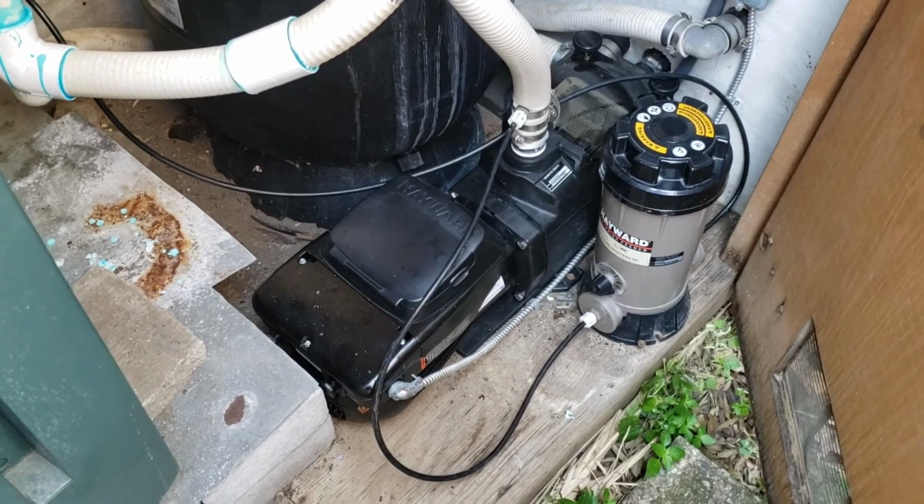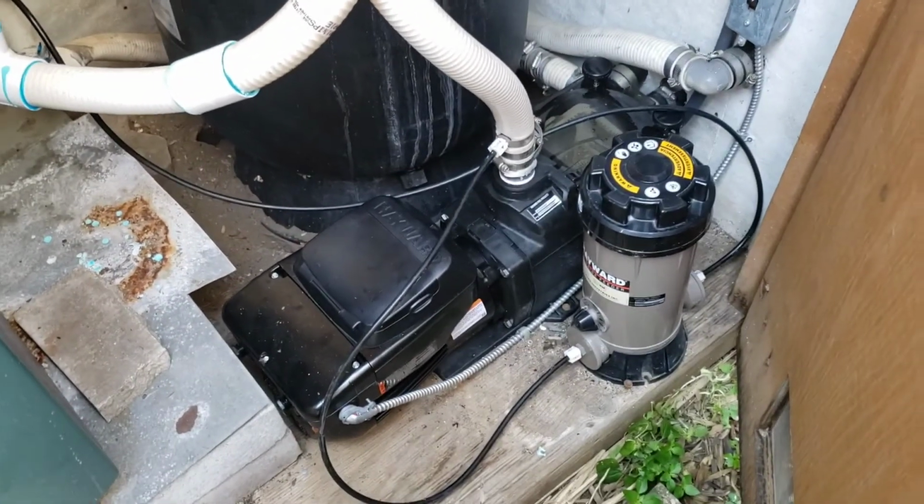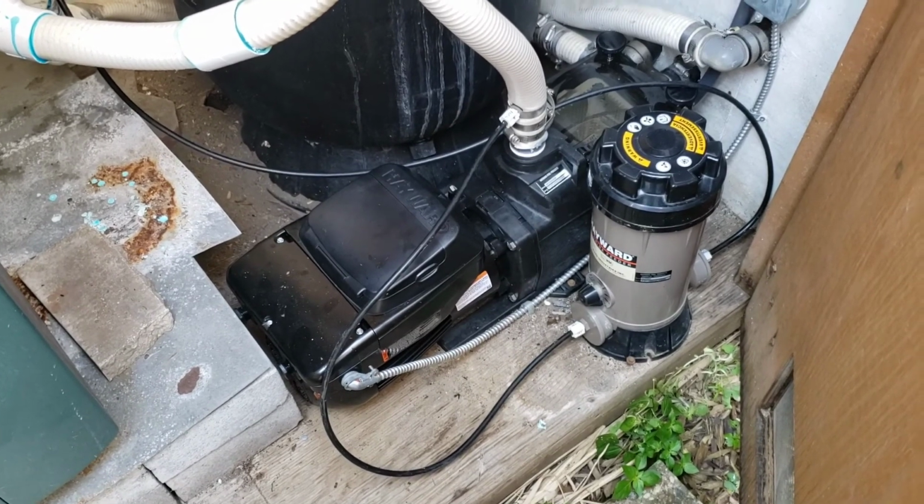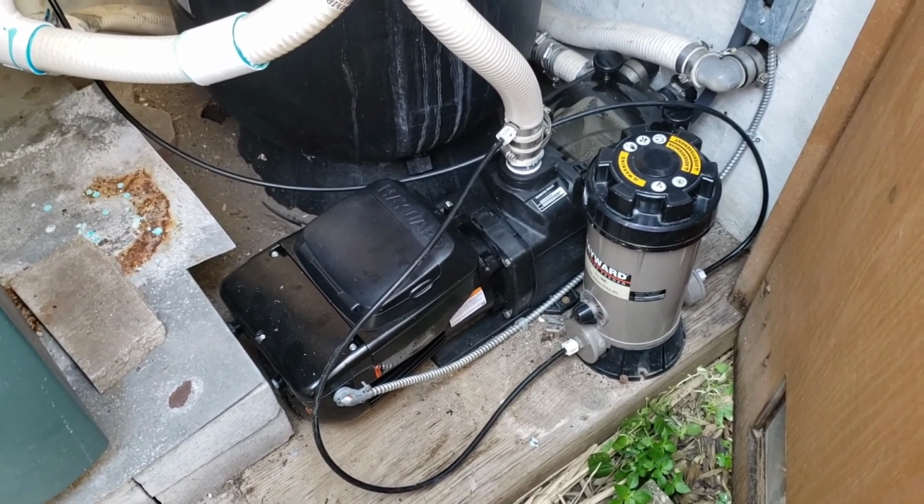Obviously, we needed to upgrade because the old one had basically exploded. But yeah, it's been running good for about a week, and we're real happy with it. So that's the latest fix.